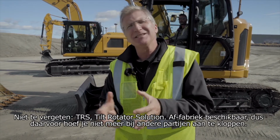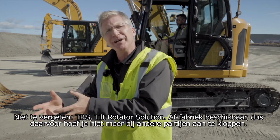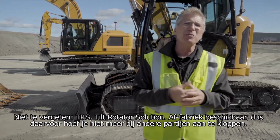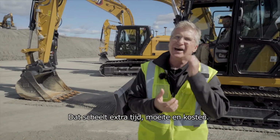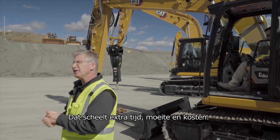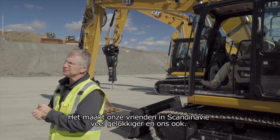Last but not least is what we call the TRS, the tilt rotator solution, built in. So now you have the tilt rotator available ex-factory, so you're not out looking for a third party to install it. It's not going to cost you additional time, effort and money to install a third-party tilt rotator. You'll be able to take it ex-factory. Should make our friends in Scandinavia much happier, makes us much happier, okay?